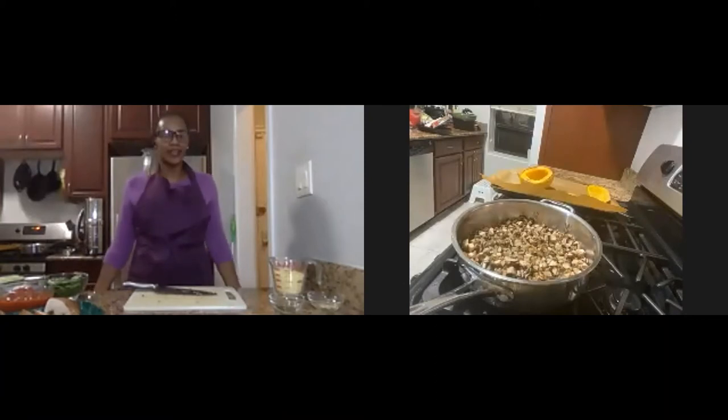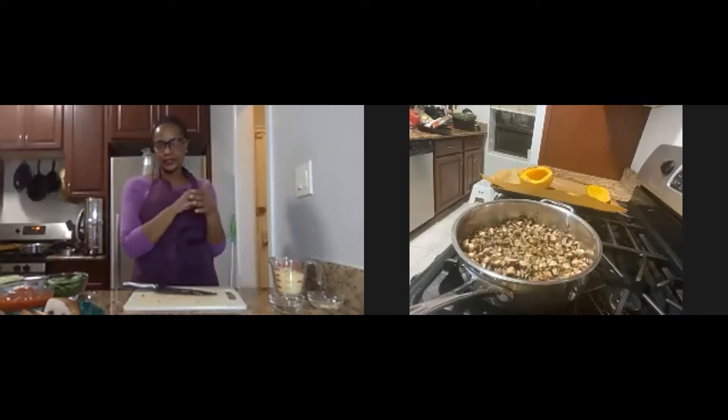If you can, try to find a can that says the lining is BPA free, because that is a chemical that could potentially leak into your food. So just be mindful of those types of things.